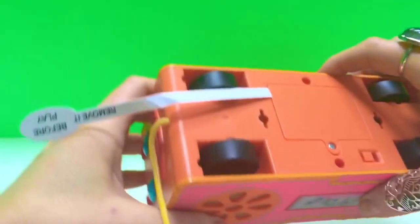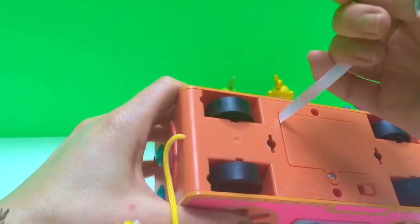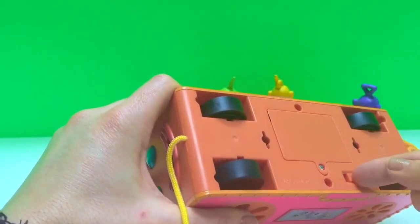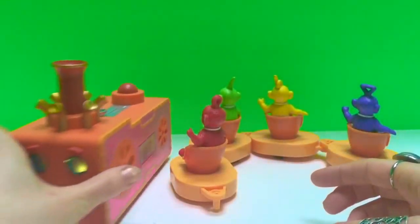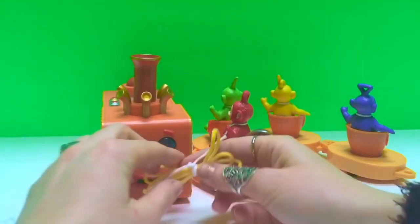Now what I like about these toys is they include batteries. And most toys don't include batteries. So let's pull the tab out, turn it on. Oh, and you can see the eyes are lighting up.